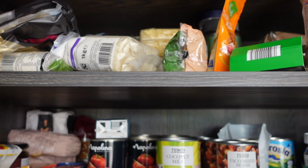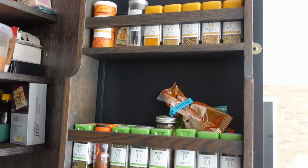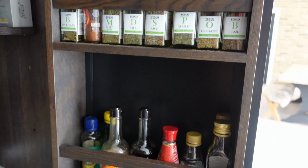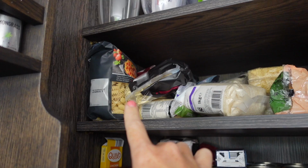So I've got pretty much most of my curry here already, because I also always have lots and lots of herbs and spices for me to use here as well. As you can see, I also have some pasta as well.